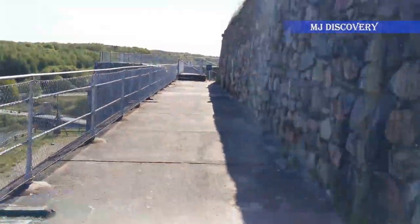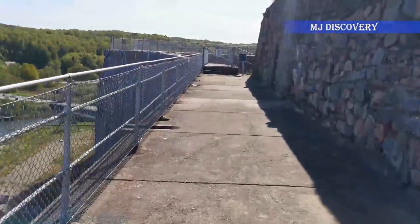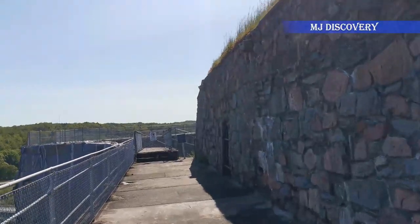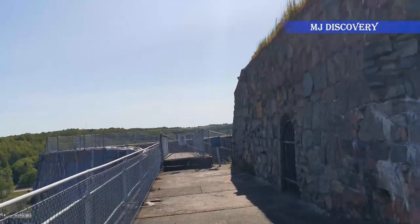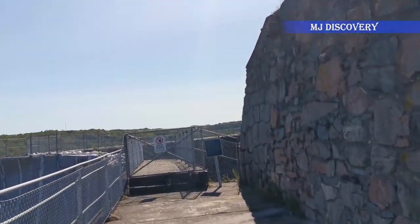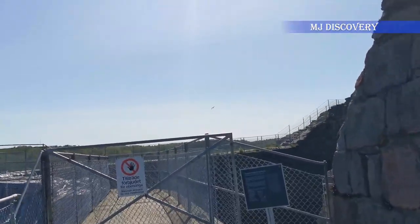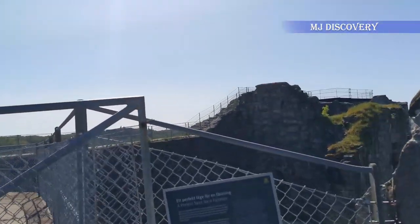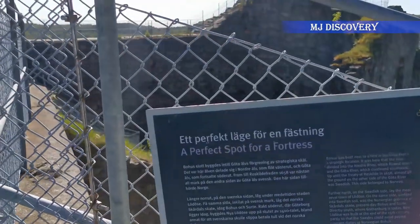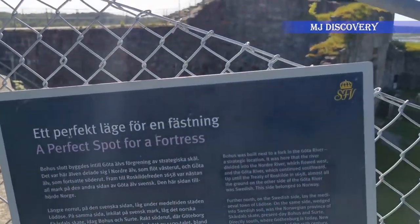I'm going to return to the same spot from where I just came. Oh my god, I wasn't expecting it to be this big, and now I'm tired, because these are different corners of the same fortress. And this is a perfect spot for a fortress.